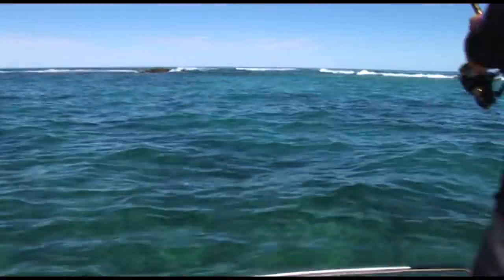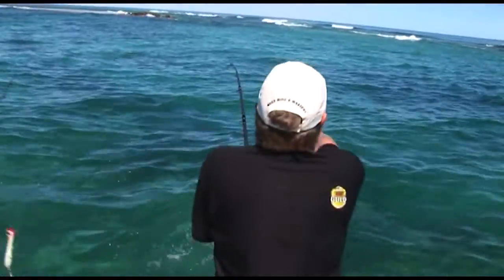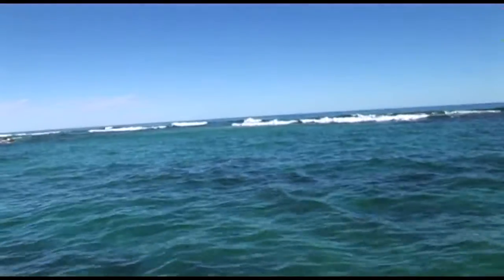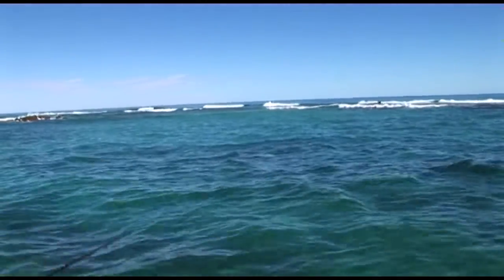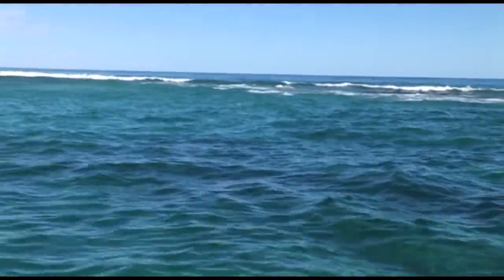Oh my goodness, I can see on the surface, there's at least 15 of them over the back. Cruising like big torpedoes, see? Okay, I'll sneak behind you. Yeah, I'll do that, mate, do it. Drop your camera to pick up the rod. Okay, here we go. How visual is this? Oh, that's a massive GT. Now, just go over top of me.